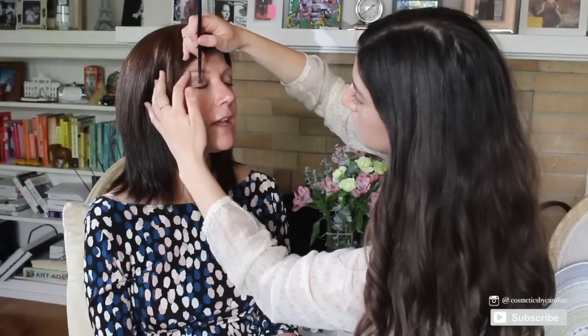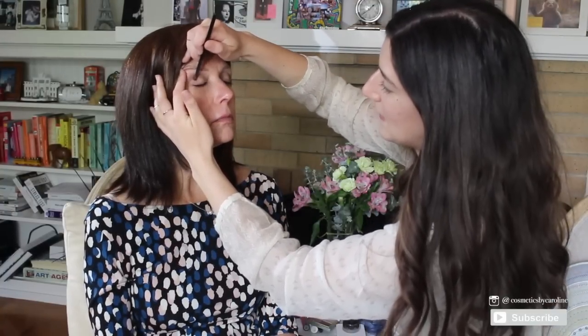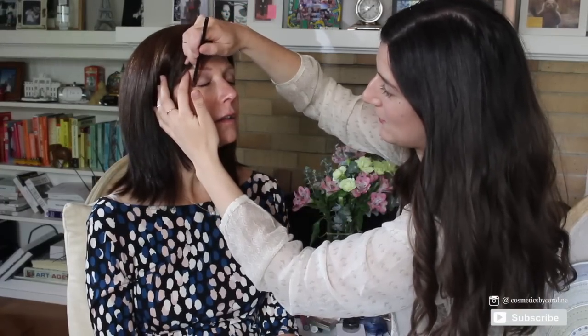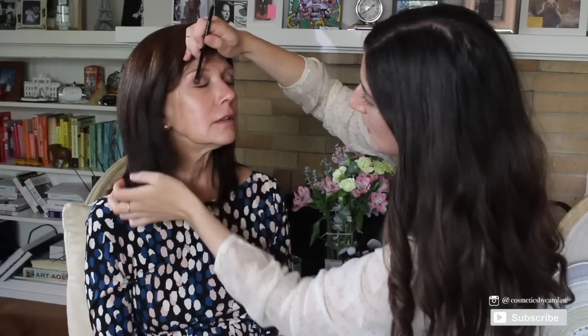Is it easier to put makeup on someone else than your own self? Sometimes. I mean, this is a hard angle to work with because I want to make sure that you guys can see. But if I was just doing your makeup like I usually do it without a camera, then I think it's definitely easier to do someone else's makeup because you can really see what you're doing.